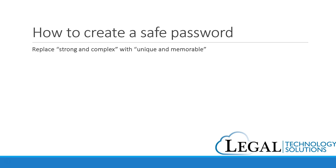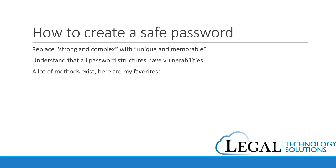Well, first, we have to replace the words strong and complex with unique and memorable. Now, there was a time back in the 90s and early 2000s when everyone wanted strong and complex passwords, and that's carried throughout today. But it's more important to have unique passwords that are incredibly memorable and easy for the user. We also need to understand that all password structures have vulnerabilities.